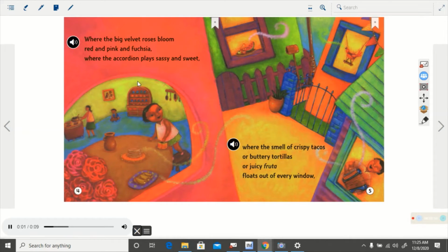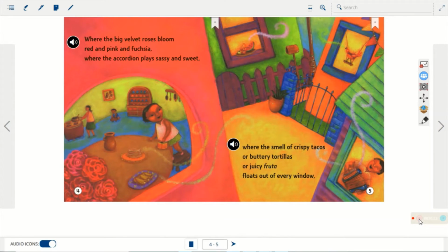Where the big velvet roses bloom, red and pink and fuchsia. Where the accordion plays sassy and sweet. Where the smell of crispy tacos, or buttery tortillas, or juicy fruta floats out of every window.